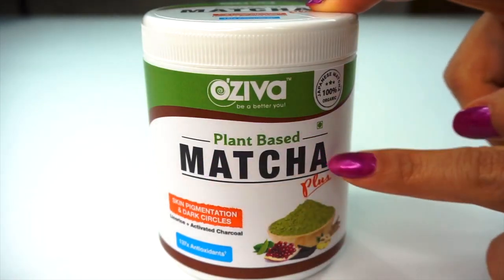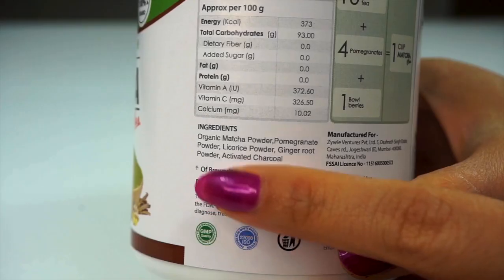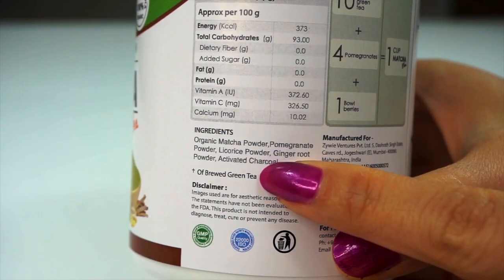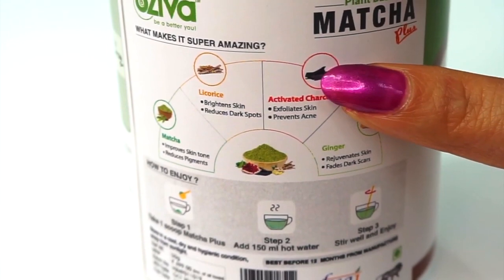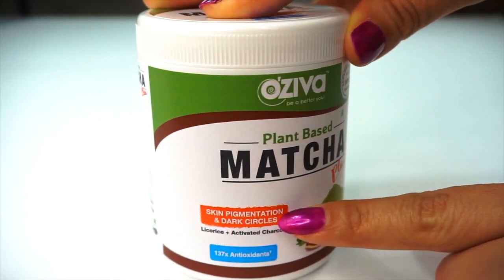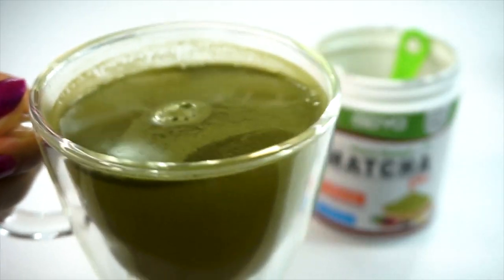Matcha Plus has 100% organic Japanese matcha powder. It also has a few more products blended into it like licorice, activated charcoal, ginger, etc. This matcha blend is helpful for PCOS as it's going to reduce acne, brighten skin, reduce pigmentation and dark spots, boost metabolism, and help with weight loss.